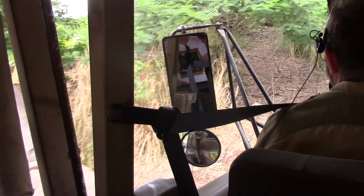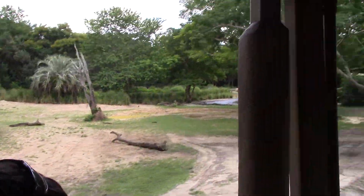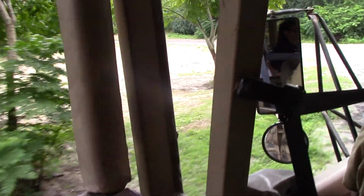There have been some reports of white rhino activity in this area recently. Let's see what we can find out here. Well, not seeing any white rhinos here now. No worries, we'll keep an eye out for them.